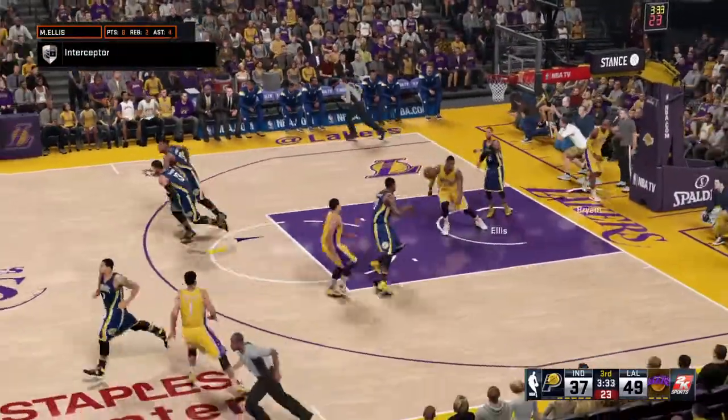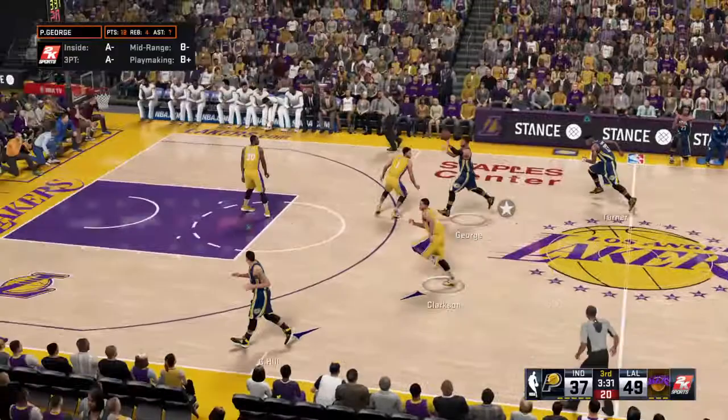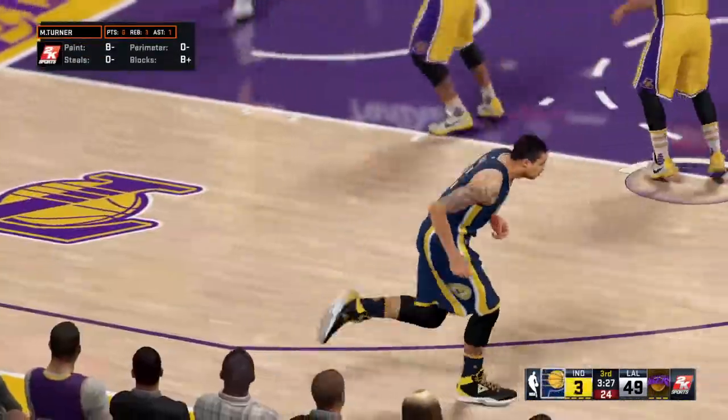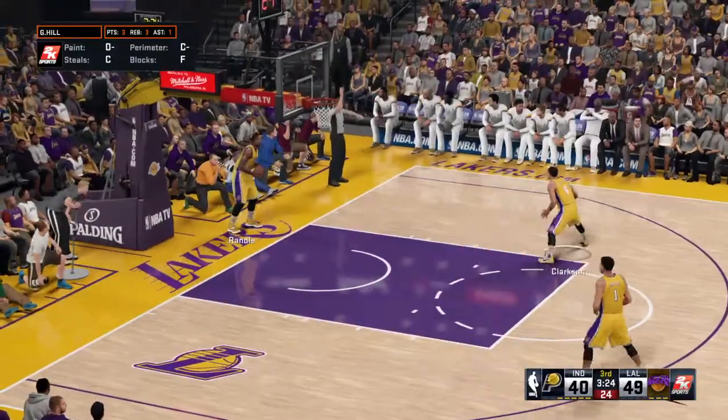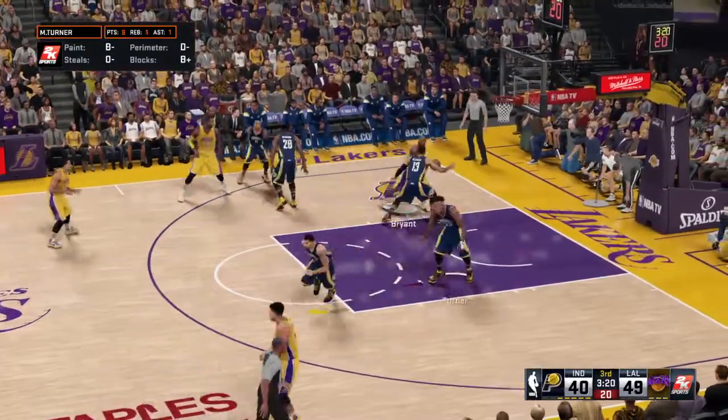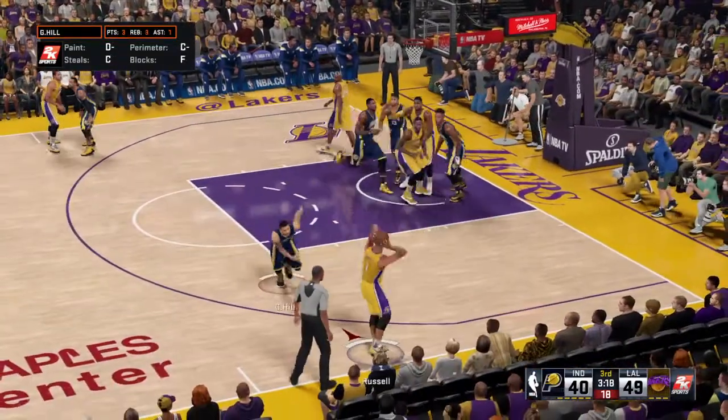Well, we've seen him before. He does not allow you to just get easy baskets. He's always going to make you work for it. Gets it down to single digits. You know, sometimes you don't like to see guys pull up from three-point range on the break, but for him, with nobody on him, that's a pretty good shot.